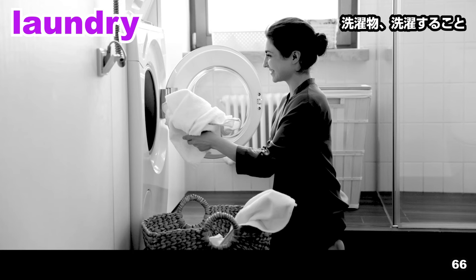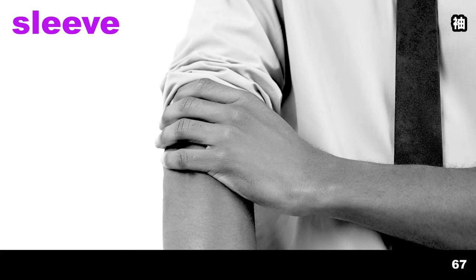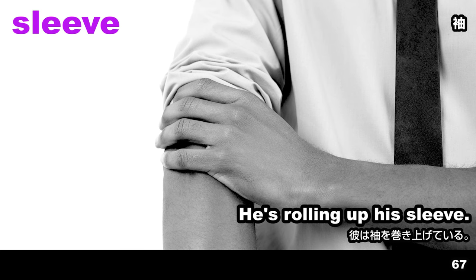Laundry. The woman is doing laundry. The woman is putting laundry into the washing machine. Sleeve. He's rolling up his sleeve.